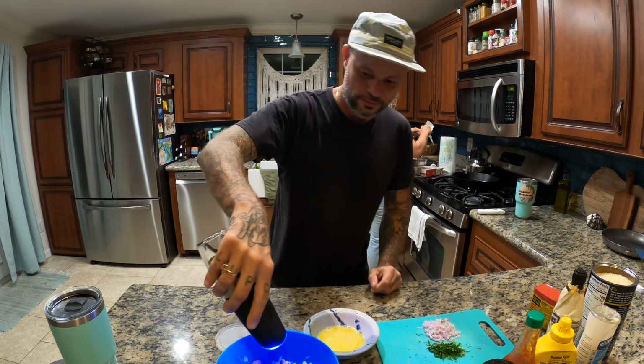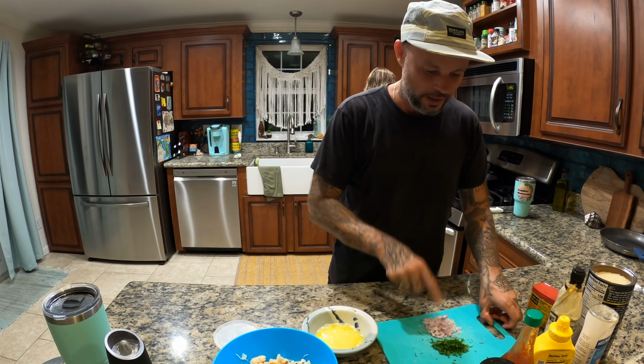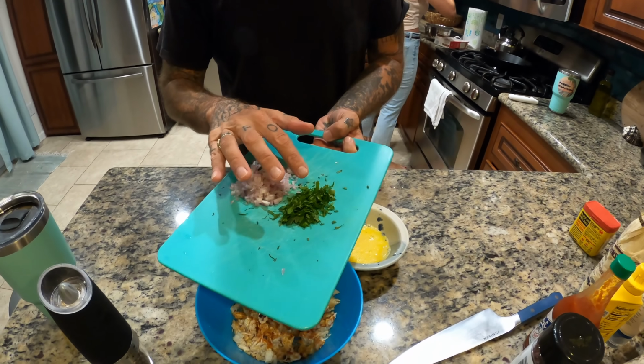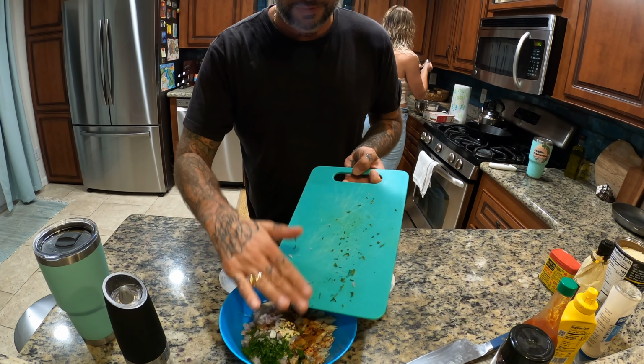A little bit of pepper. And then I have chopped shallot and chopped parsley. So both of those are going in. We did a recipe, well, Will did a recipe similar to this, crab dip in the Bahamas, if you haven't seen this. So I'm very excited for this.